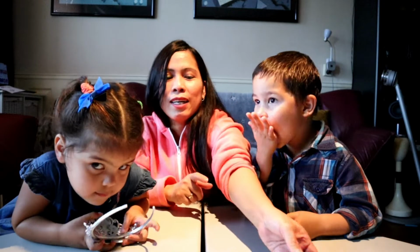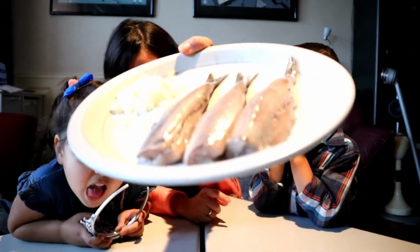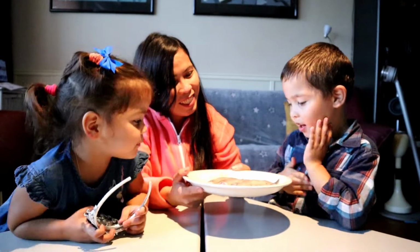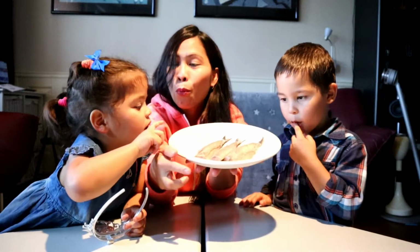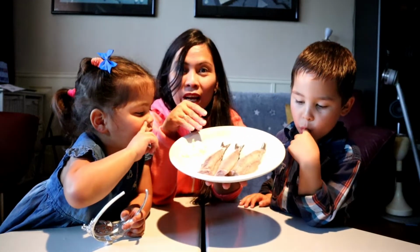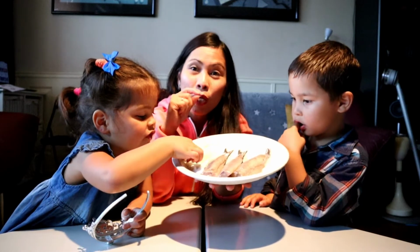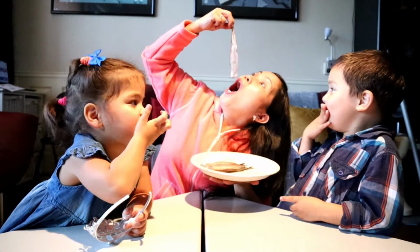At this time, we're gonna try this. What's this? Fish. This is a typical Dutch food. This is a fresh fish, and then you eat it fresh like this.